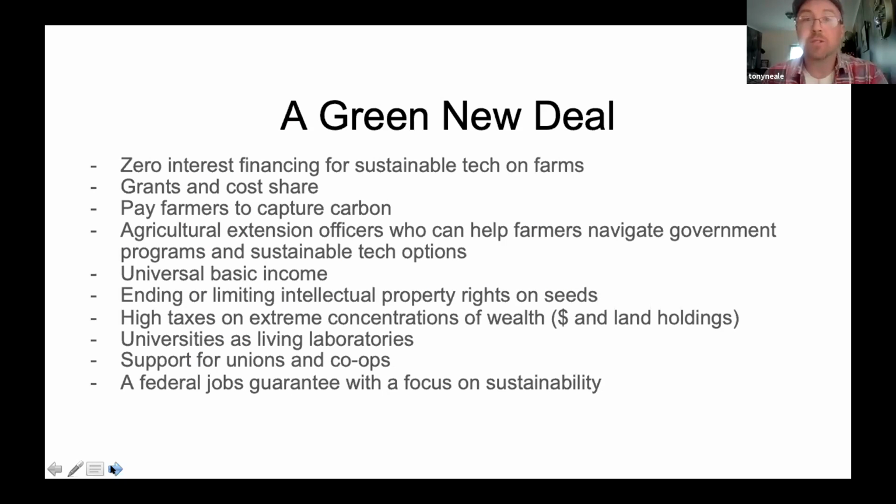Paying farmers to capture carbon. If farmers' incomes are low and we need to capture carbon, there are many ways to do this, but that's one of the options. Agricultural extension officers who can help farmers navigate both government programs and sustainable tech options.